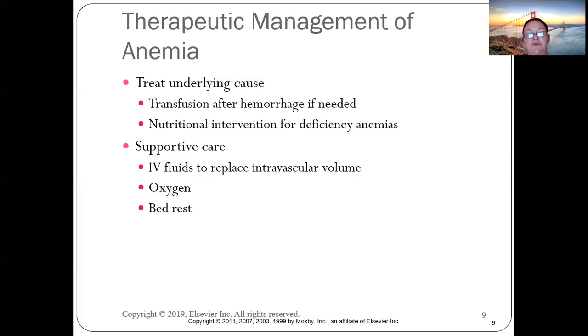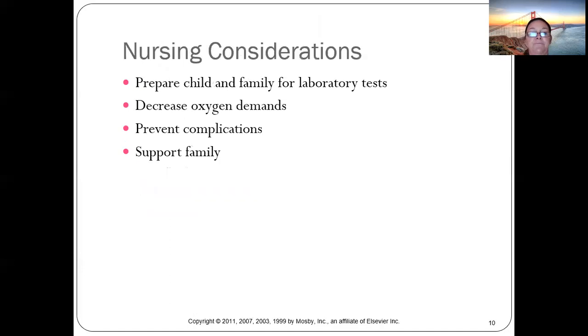Anemia, obviously, we're going to treat the underlying cause, as far as transfusions if we need it, especially after a hemorrhage. Nutritional interventions and supports, particularly iron. We're going to give iron replacement supplements. And then supportive care would be IV fluids, oxygen, and bed rest so that they're not using up all of the extra oxygen just to move around.